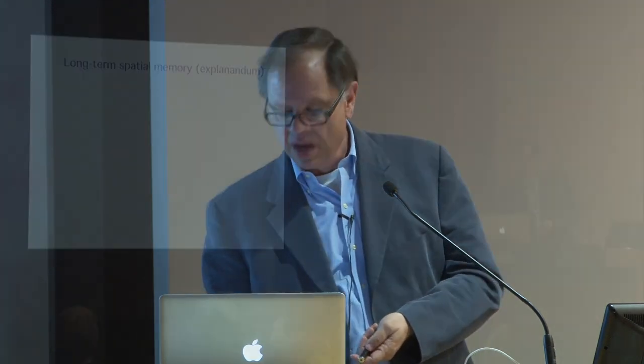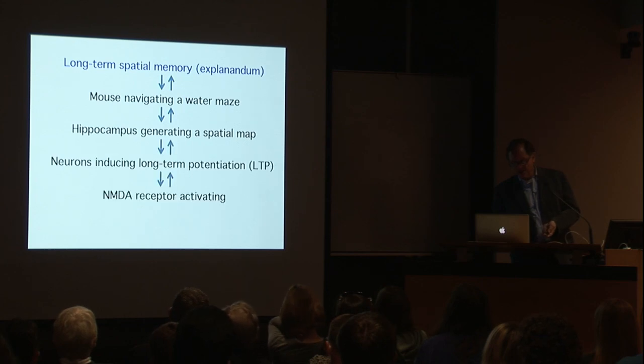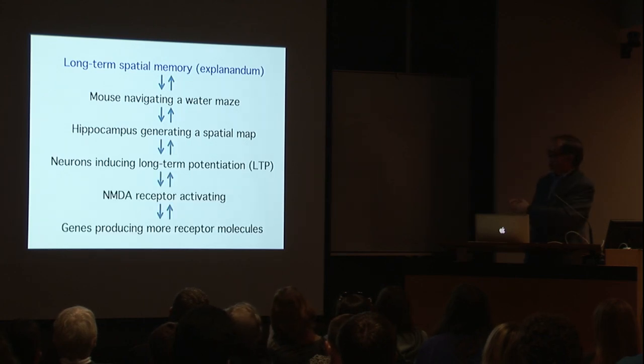You know, in a way, this is the classic scientist instinct. Where can I go into a system and turn a knob and get a predictable outcome? And I think as neuroscientists, we do this all the time. So I think we can change the system at this level. We can drop this mouse into a new water maze, and we predict, and would be very disappointed if it didn't happen, that the hippocampus generates a new spatial map.